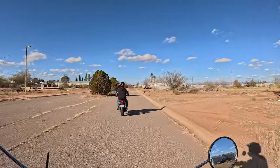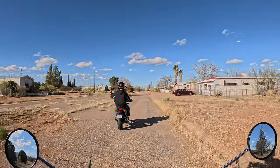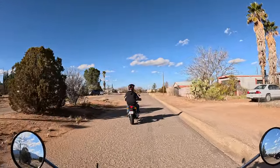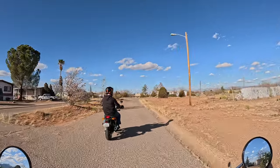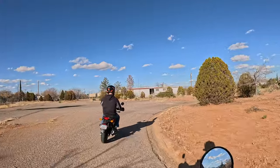Mm-hmm. It's a Grom. If you want to do some zigzagging, run around town and mess around and have something that's super cheap on gas and you want a fun bike to ride, yeah, it's perfect. If I worked in town, something like this, or even that one, would be great for it. Right. Any of these 125s would be perfect. I'd just rip this thing over to work. I only have to fill it up once every 2 months.